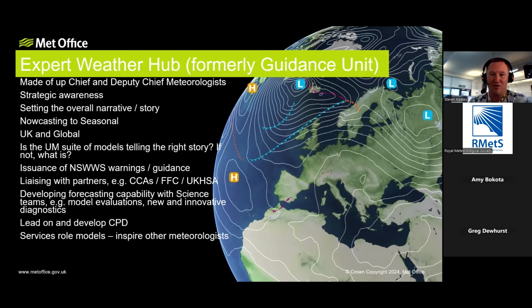So lots of global interests, and the Met Office is seen as a global partner of choice for weather forecasts and climate forecasts around the world these days. Day-to-day life then is our suite. So that's our family of models that we run in-house at the Met Office. Is that telling the right story that we wanted to do for wherever we're looking? And if it is, brilliant. That's just made my day a lot easier.